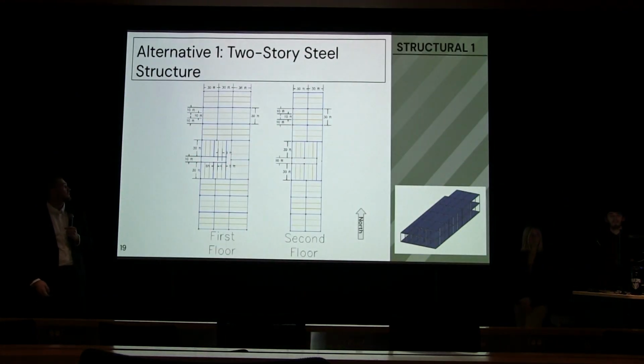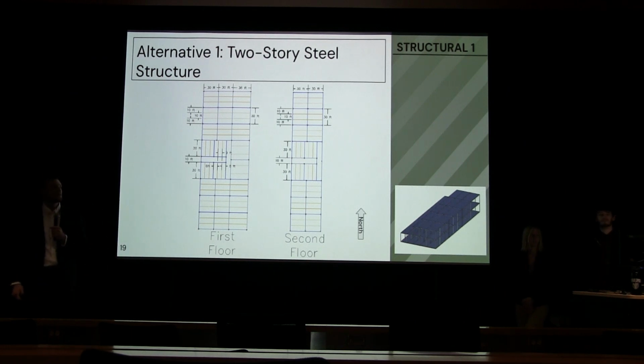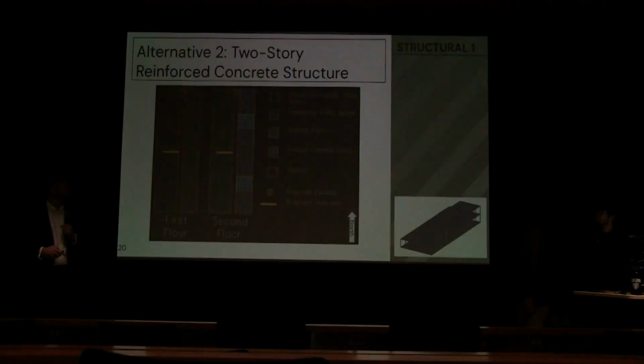Taking a quick look at the structural layout, this was determined using rules of thumb for steel design, as well as making certain assumptions about the dimensions of structural members. As you can see here, the blue ones are the girders, and where they intersect there will be columns, and in between, the orange or yellow lines, those are the beams.